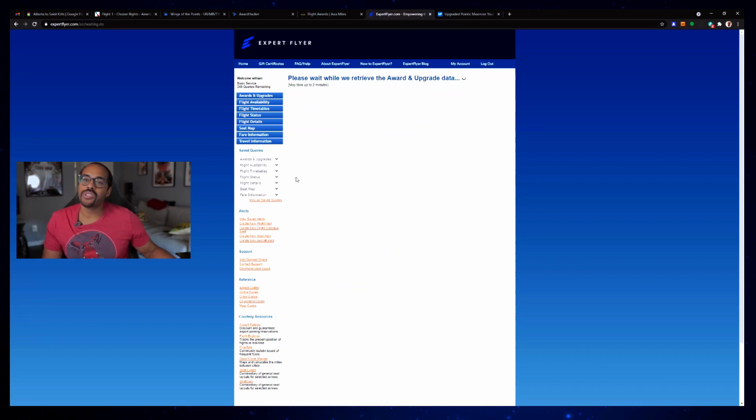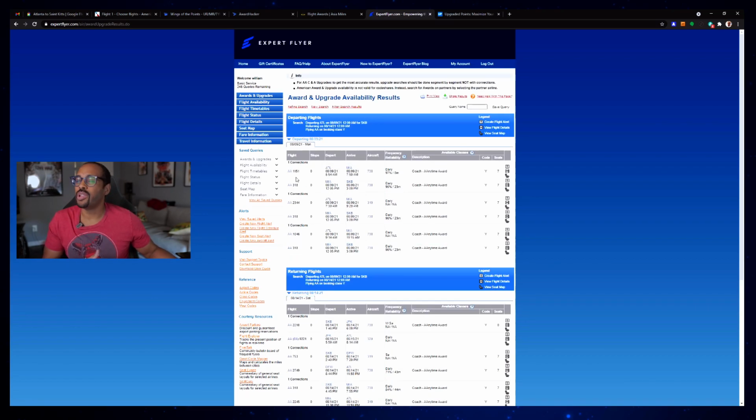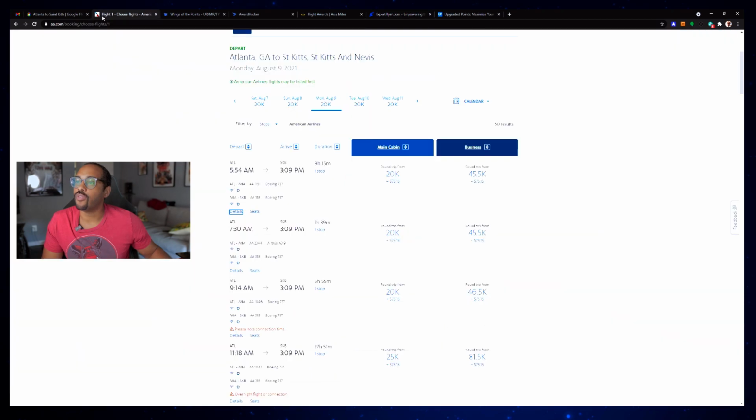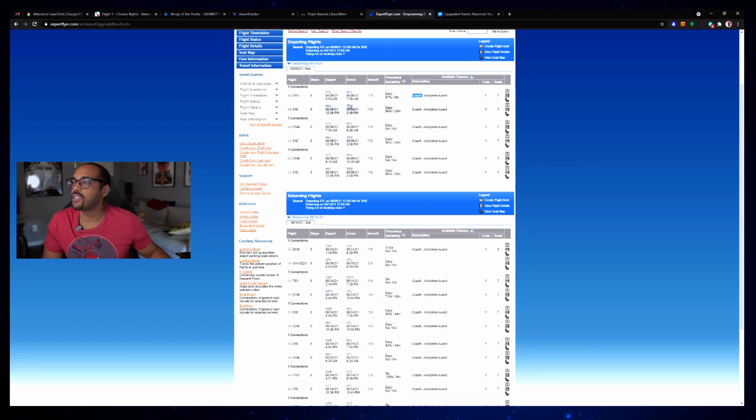Now, typically when you're searching for coach award seating, there's usually plenty of award seating for coach. They're saying they only have actually 7 seats, so that's actually kind of much lower than I thought. So it's actually kind of weird. So here you go. It'll tell you the available classes, coach, anytime award, it's the Y, how many seats, and these are the flights that we're looking at. I think it was like 5:54 to 3:09 p.m. So yeah, that's the one we were looking at.